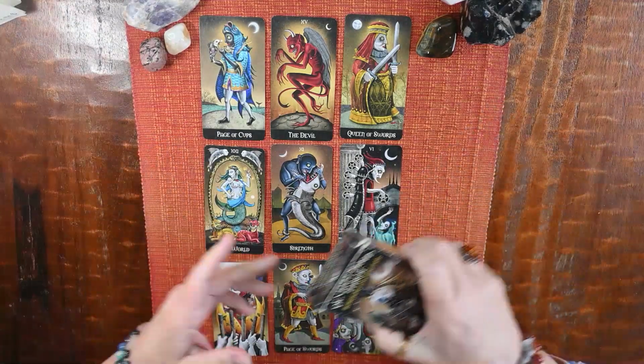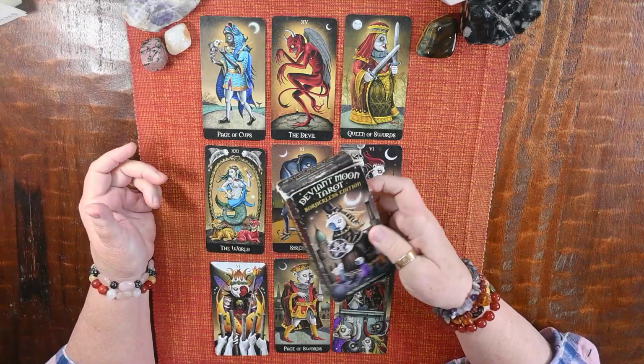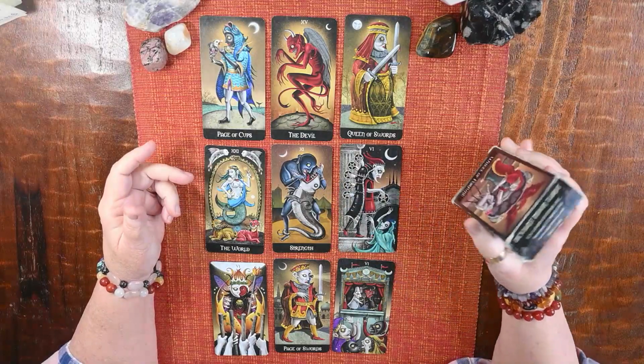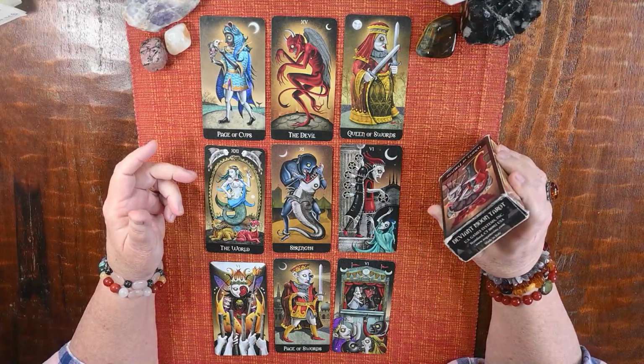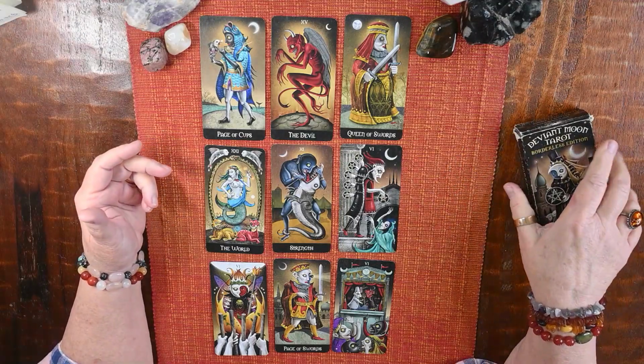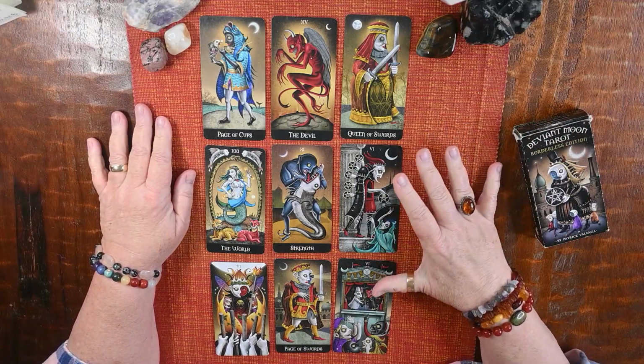But I'm first of all using the Deviant Moon Tarot today, which I really love to use this time of the year. It's a really good deck. It's a fun deck. I use it this time of the year for reading shadow, but I also just find it really fun. I love the images and it's fun, you know.